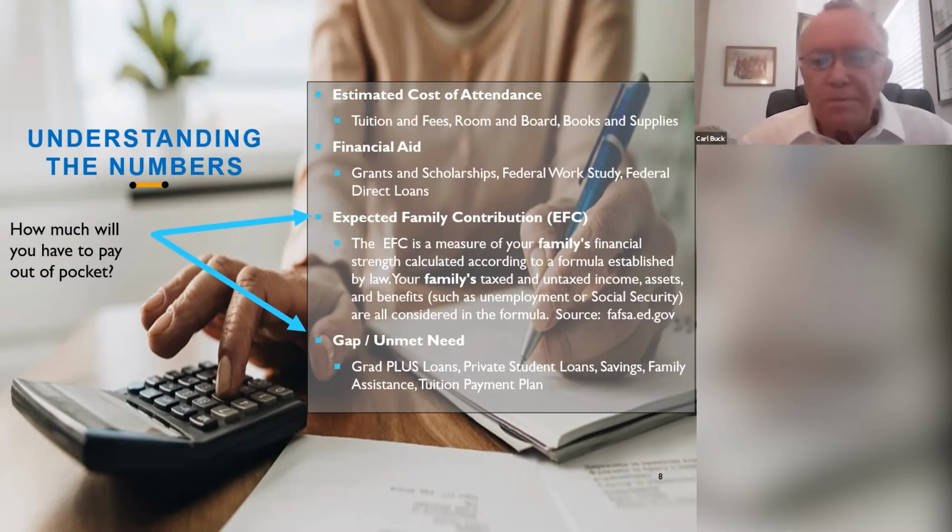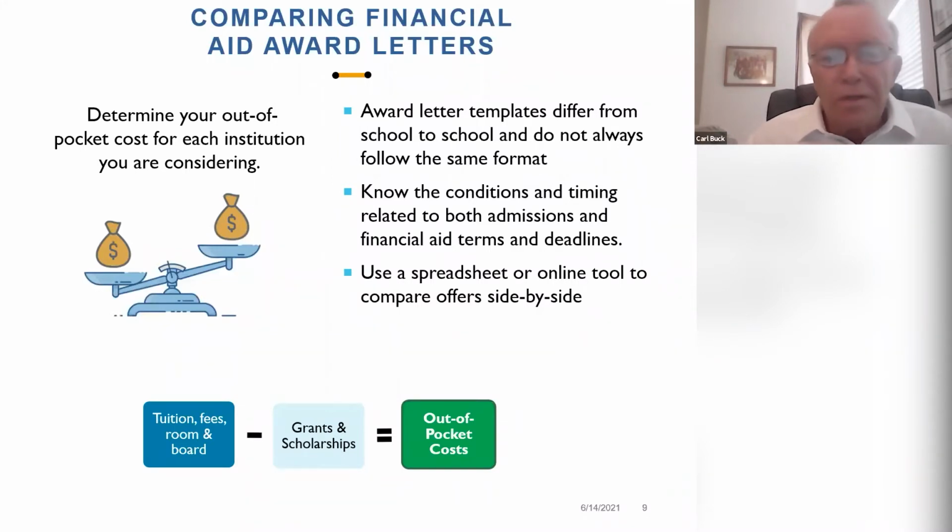All right, we'll move forward. Comparing the award letters. And you really have the right to do this. There really isn't one template that colleges are using. I know that the Department of Education is trying to get schools to do that, but colleges have their own DNA. They want to have their own way of writing an award letter, so it can vary from institution to institution. So you need to determine, again, the out-of-pocket costs, how much you may have to borrow, have to work, and what the conditions and timing are related to both the admissions and terms and deadlines.